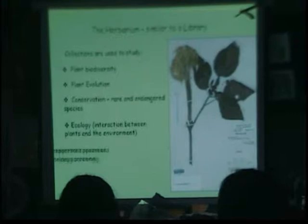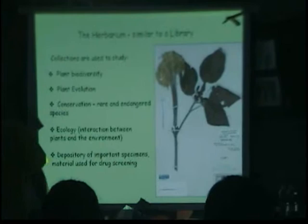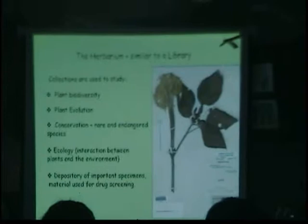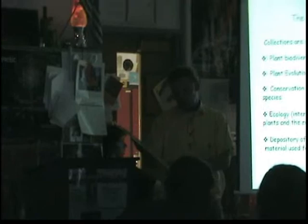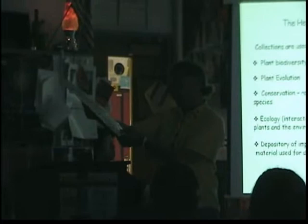Now I can get on to my specimen I've looked at before. But the herbarium is a really important depository of critical specimens that have been used for all manner of studies. And one such study is drug screening. I mentioned before how a huge number of our drugs are plant derived. We've got a drug specimen here, and it's actually a fern. But from this very physical specimen, chemicals were extracted. And you'll read in the bottom right hand corner that this is a voucher specimen for anti-cancer and anti-AIDS screening.